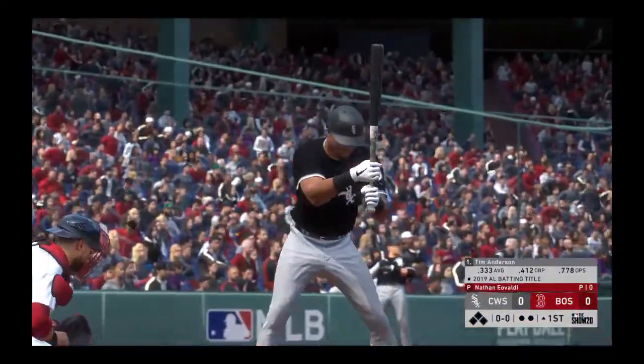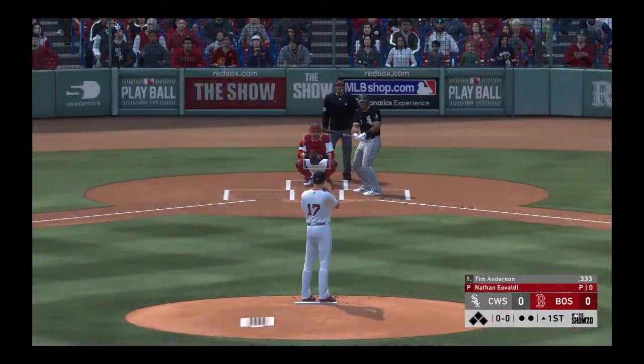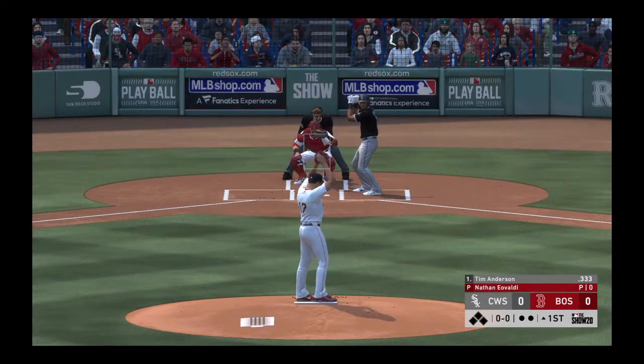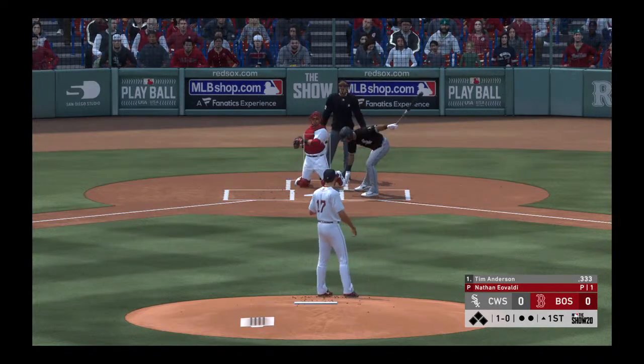Into the box now, Tim Anderson. He will lead this one off today. The shortstop, Tim Anderson. Ready to deliver. Here's the first pitch. The cutter runs outside, ball one.